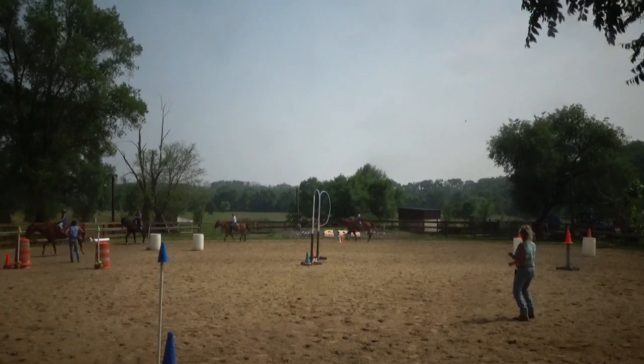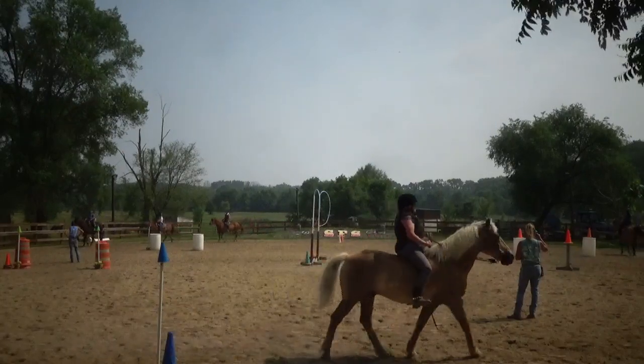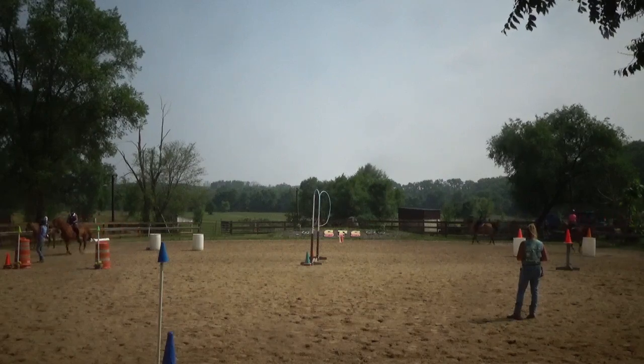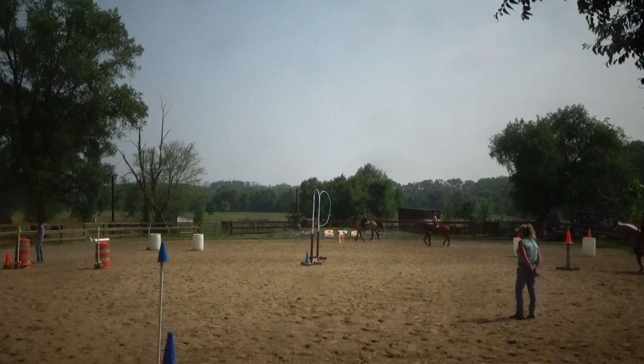Hand down, rock your butt, little teamwork. Good. Go faster next. Yeah, that's perfect. Have a little connection on the reins so that there's a constant communication, no slack or looseness. Not hanging on her, but a light connection. Good.